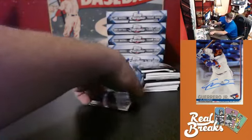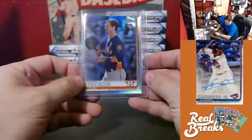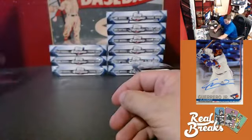I blew my back out when I was in the Marines. So I'm believing that's a photo variation, Kyle Tucker. The other one, he's like rounding a base.